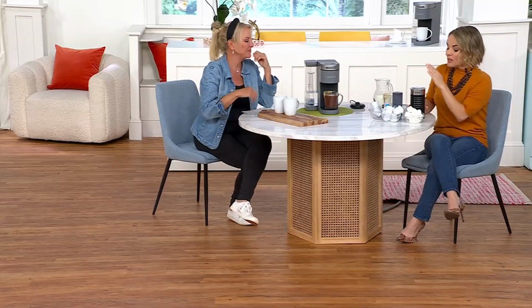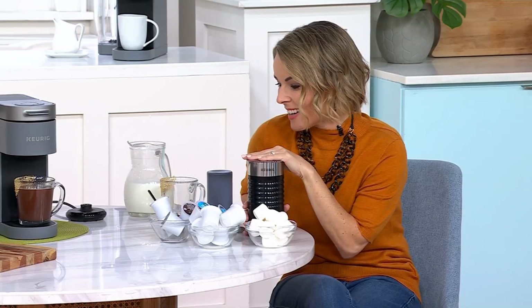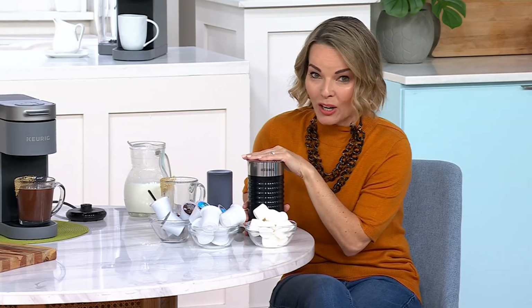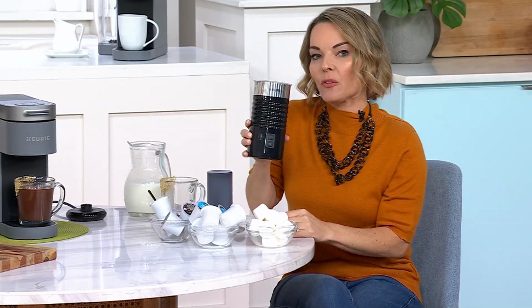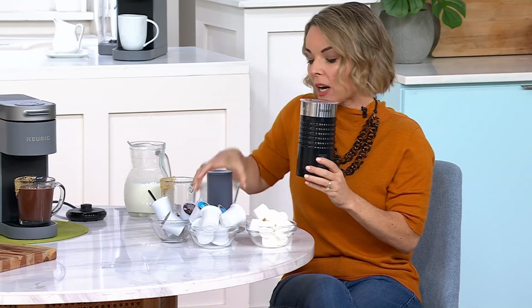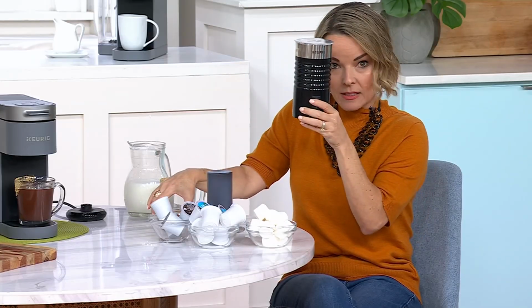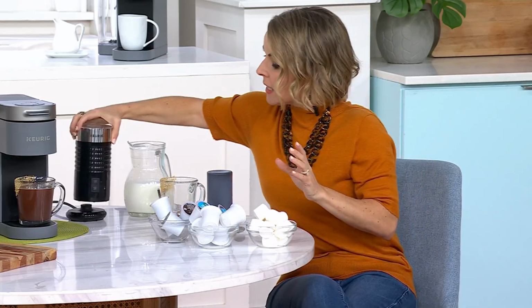As you were walking in, you were mentioning the campfire s'mores. I'm going to do a hot cocoa version. I'm going to do a coffee version. What's nice about your frother is I just placed my milk inside, put a spoonful of sugar and two spoonfuls of cocoa powder right into this. So it's actually going to froth it into the milk.